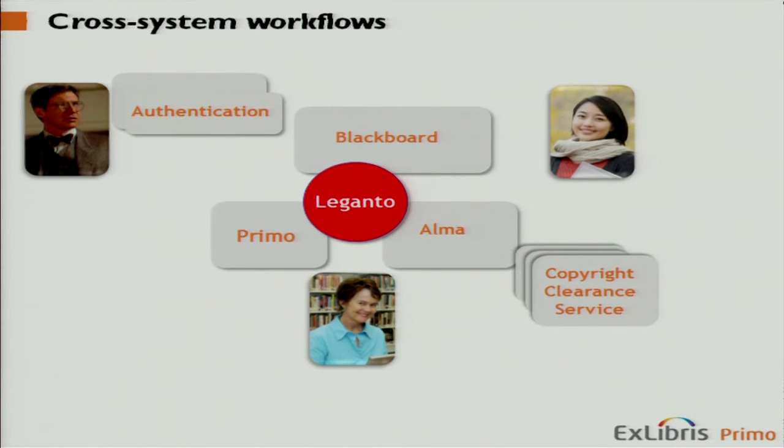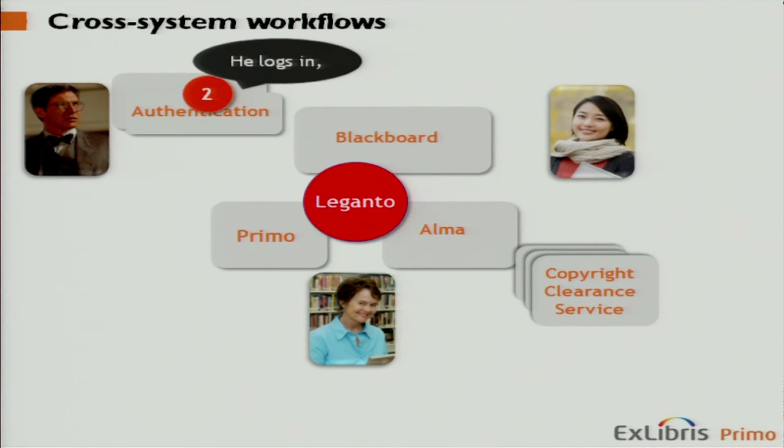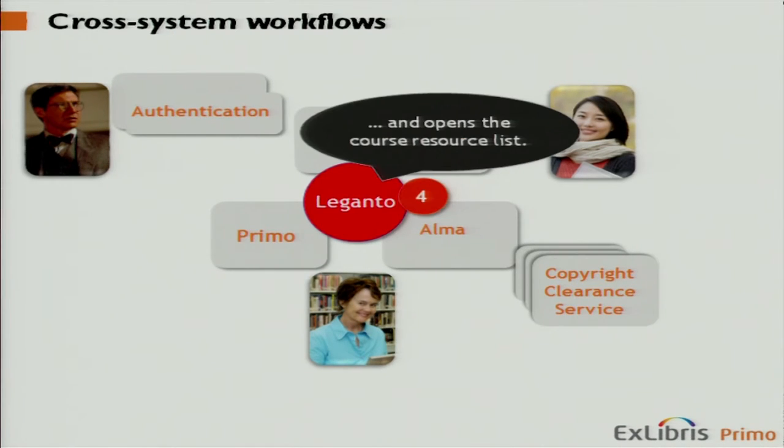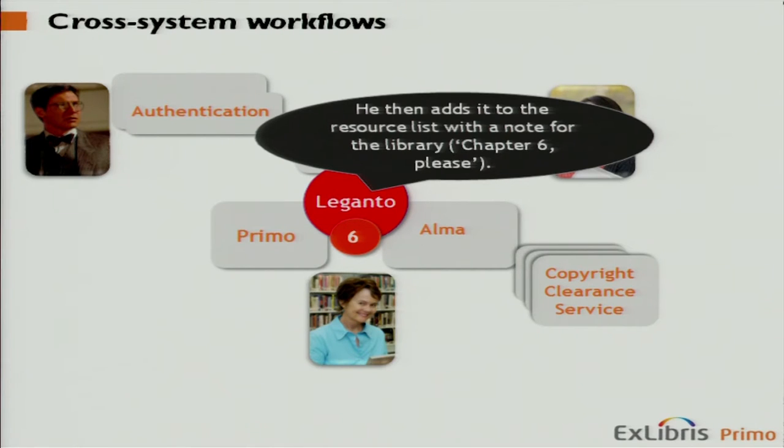So if we look at it from a systems point of view, I have here now Primo and Alma. I have Blackboard as the course management system, and I have Leganto in the middle. An instructor wishes to add something to the reading list, so they choose something for next week's class. So the instructor logs in, chooses the course and the week, and then opens the course resource list. Next, the instructor enters the book title and finds the book in Primo. So that's the discovery part, and he then adds it to the resource list, and he can also add a note for the library. So for example, check chapter 6, please, because this is the chapter he wants for his course.